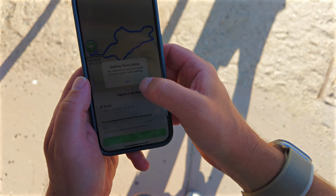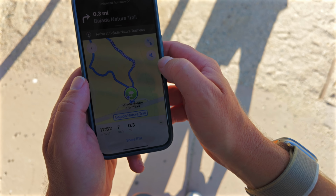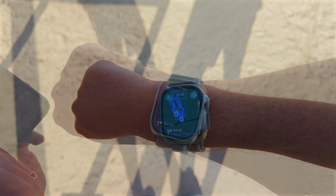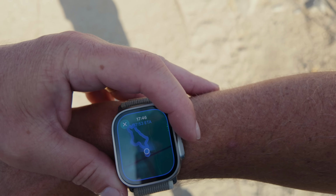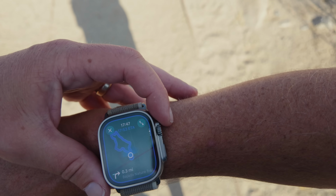So I hit go, and then I get this little nag saying, be careful when walking. And there we go. It looks just like walking directions on Apple Maps for anything else, except we're on a trail now. And here it is up on the watch as well. Now, in terms of what the experience is like, there's not really a lot to it. You could scroll up, you can get some turn by turns. There's a call. It's really the same experience you'd have if you were using it in the front country.